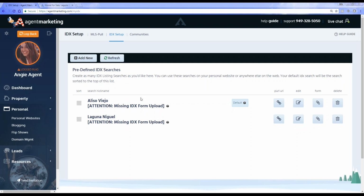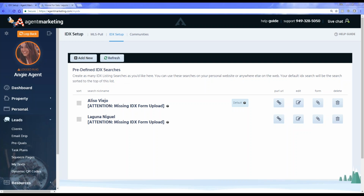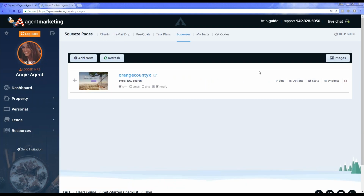Can the squeeze pages be customized as well? Yes, you can go through and edit and customize your squeeze pages by going to the squeeze page section. We have videos for it in our user's guide as well as other past What's Up Wednesdays that you can view.